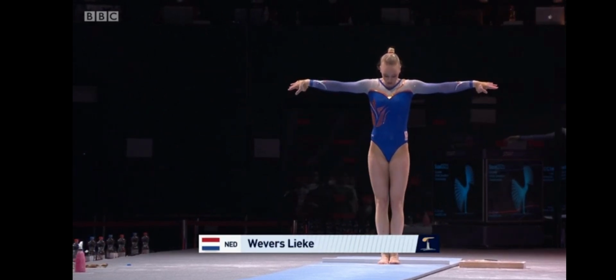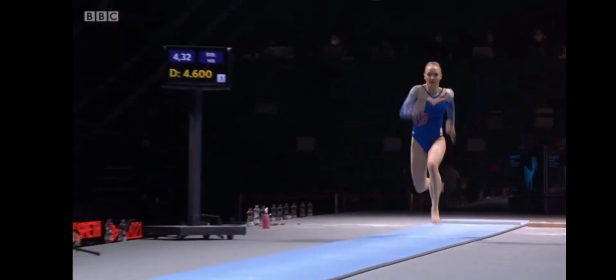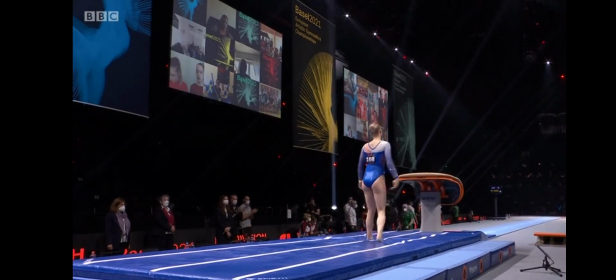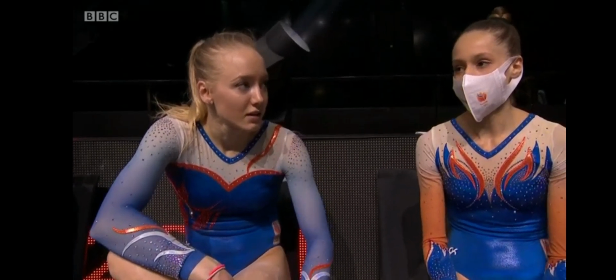It's Lucky Webers on vault. Very nice height, very nice control. Now that should be with an execution in the 9s. Well, that had the height and the landing as well, didn't it? That is probably, I'm going to say, one of the best, if not the best. Can you believe only 8.966 on execution? No. So, yeah, they're probably the second best one we've seen, but, yeah, solid.